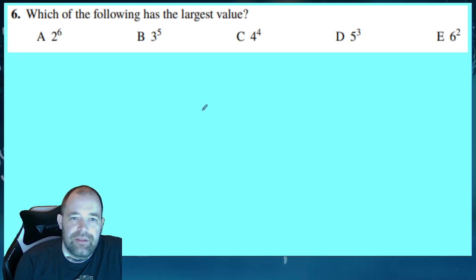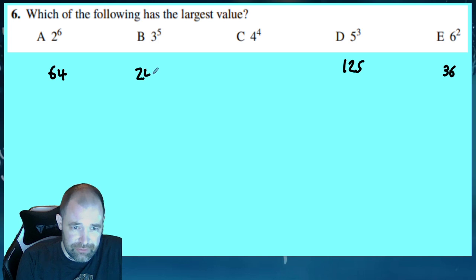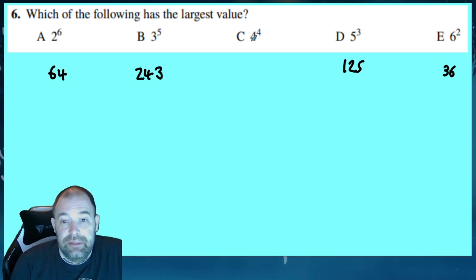Which of the following has the largest value? Okay, well, it's not that one. That's 36. That's 125. That's big. 2 to the power 6 is 64. 3 to the power 5, 243, I believe. And 4 to the power 4, so that's going to be 64 times 4, which is 256, I think. So I think it's that one.